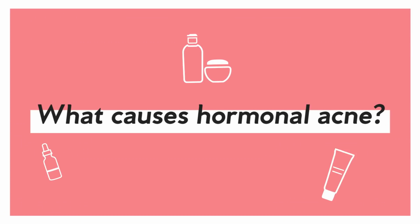Okay, so starting from inside the body, our body naturally produces estrogen as well as testosterone, which is more commonly known in men, but we also have it as well. But it's just that we produce less of it as women, hopefully. I have a mustache, it's okay. And normally our body naturally just balances these hormones and keeps it at an even level.